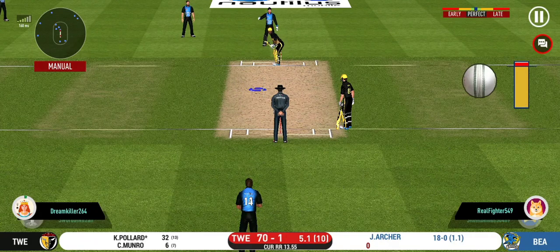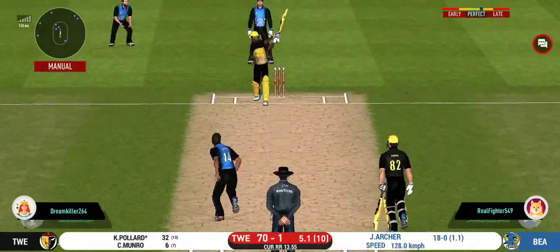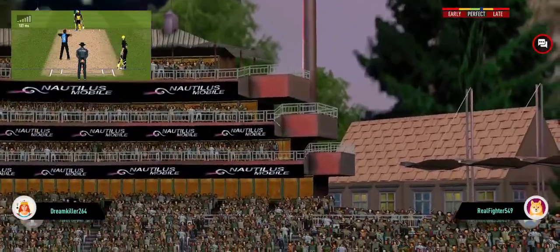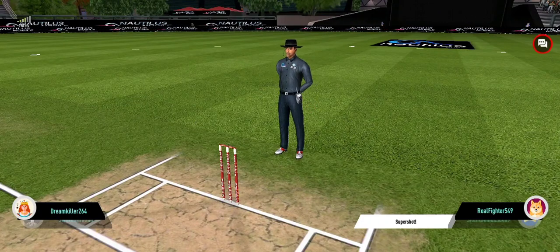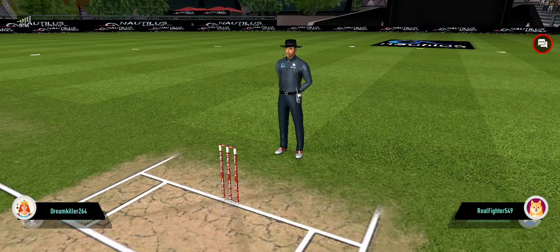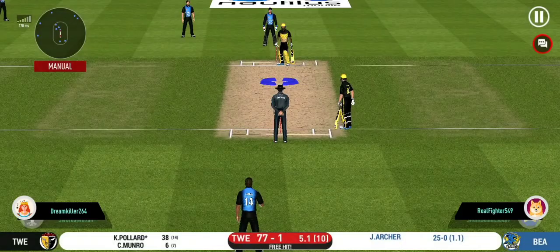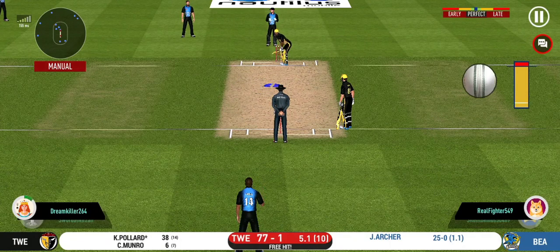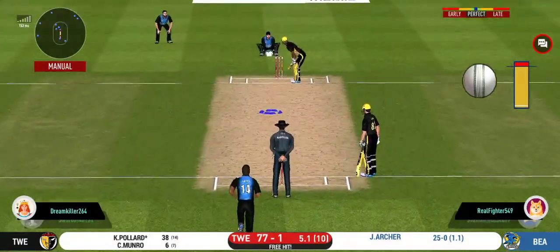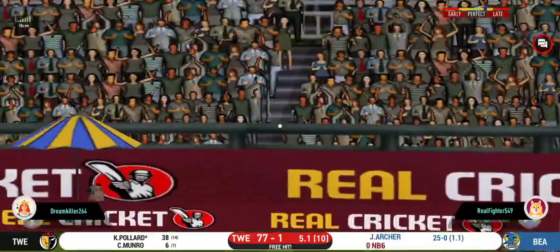Would have been frustrating having missed out on the last one. That's six. He picked up the length very early. No ball called. There is no better sight than watching him bat at his best. Strokes it into the gap for a single.